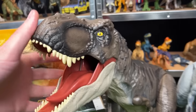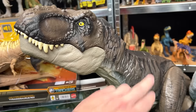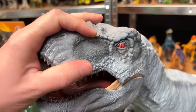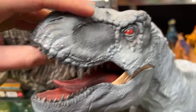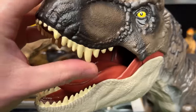Moving over to the T-Rex side, this is the super colossal T-Rex from Jurassic World Dominion. It has the brown colored body and totally different teeth compared to the raptors. Right next to that is a custom colored T-Rex that I've had for a really long time. It is a light blue-gray color. It has some dark red eyes and some sharper teeth, I think, compared to the Dominion T-Rex.